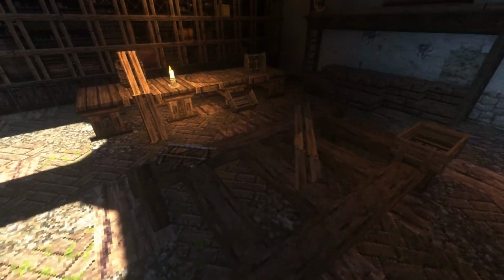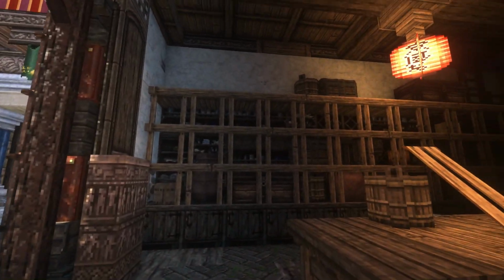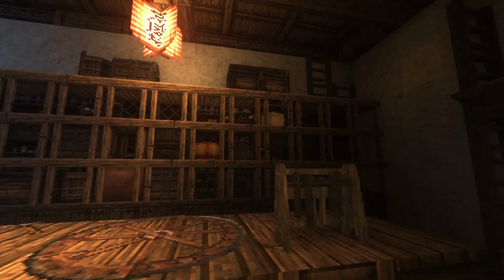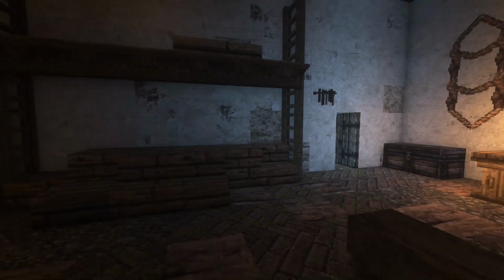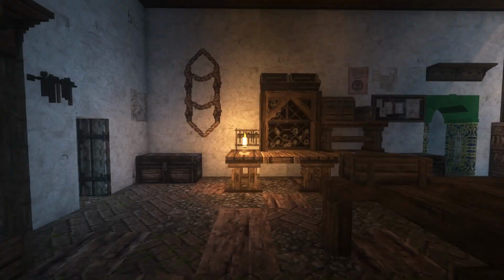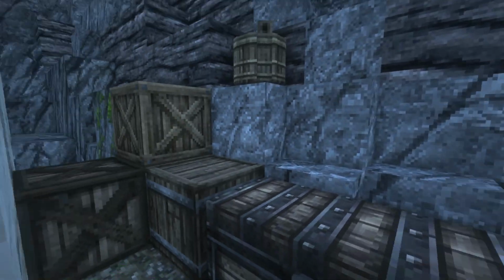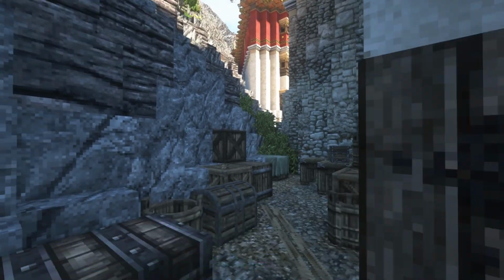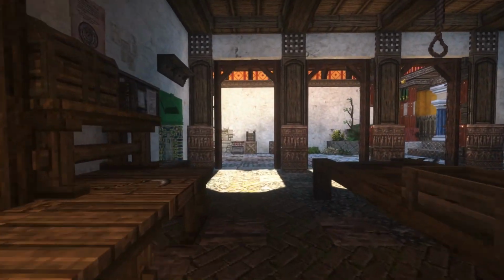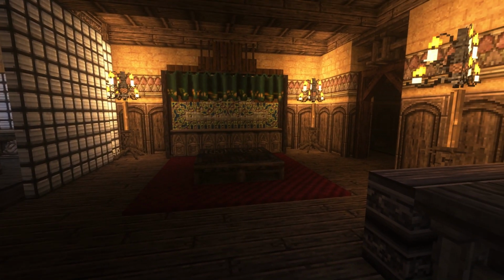Here you can see we just have a workshop, some areas to work with planks. We have a big shelf with all kinds of stuff in there. Yes, everything you need for a workshop, I think. And then out here there's just a back alley, for the stuff you don't need, just put it back here, I guess.